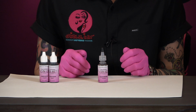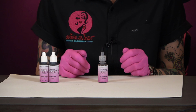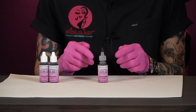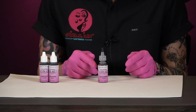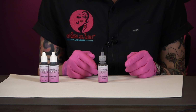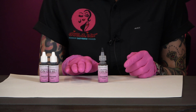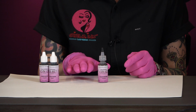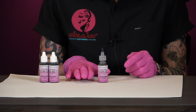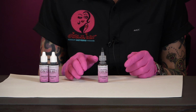So next thing you do before procedure, we need to shake the pigment. And the reason it's really important to shake for 30 seconds, the happy birthday song twice, is because the colorants, the actual colorants, the black colorants will settle to the bottom. And then at the top is all your liquid ingredients.